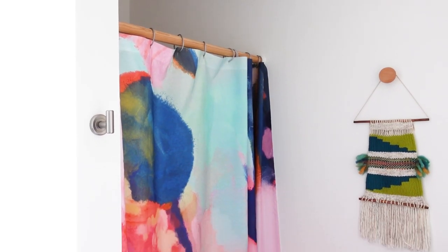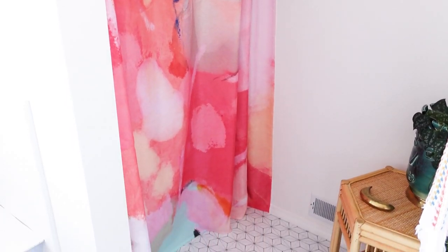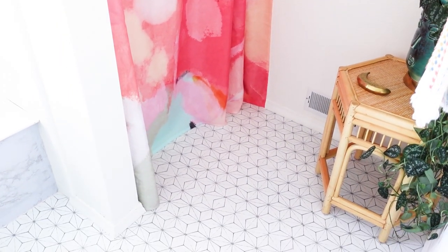We didn't want to paint it, we didn't want to rehab it, we just wanted to hide it. And so we decided to go with a shower curtain. I found this beautiful print on Society 6. I highly recommend you check it out if you're looking for a shower curtain. They have so many amazing options.